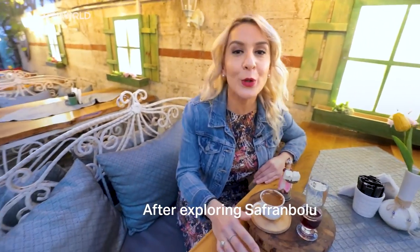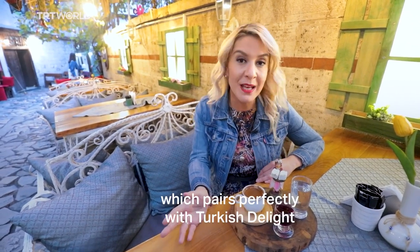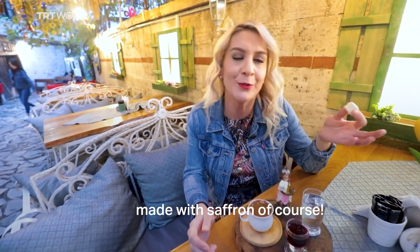After exploring Saffranbolu, make sure you don't miss out on the famous saffron-infused Turkish coffee, which pairs perfectly with Turkish delight. Made with saffron, of course.